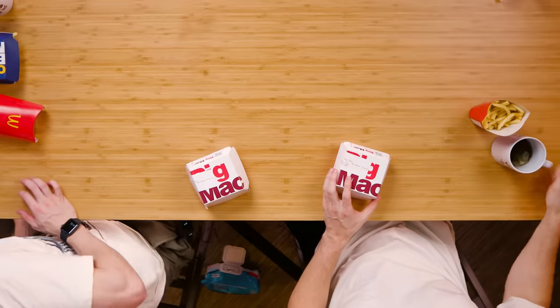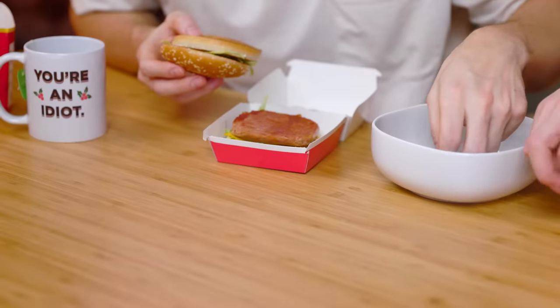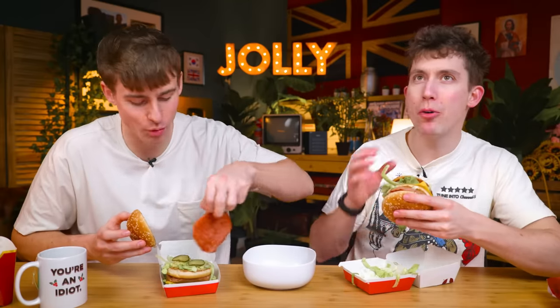Next up, we are on home territory as a channel. What do you mean? Next up, we have the Spig Mac. Is that spam? Fried spam patties. All right. You know the drill. Bottom layer, top layer. Oh, the pickles again. I wouldn't eat too much of this one just in case it's actually inedible. It's edible raw, mate.